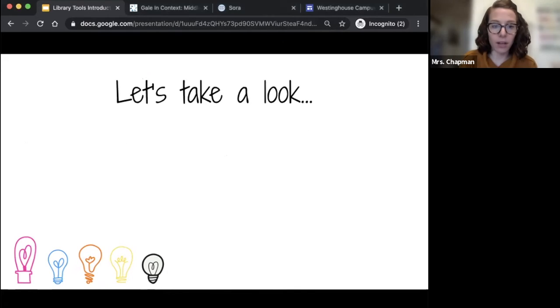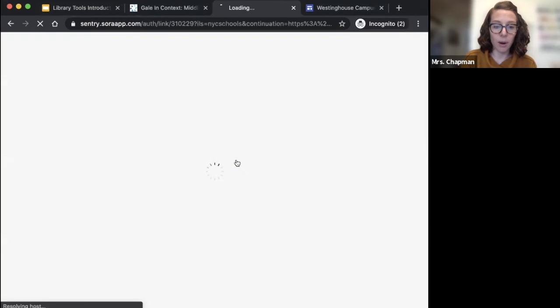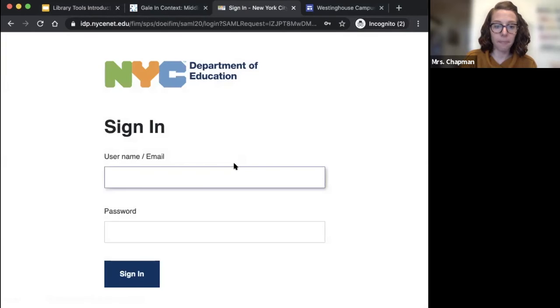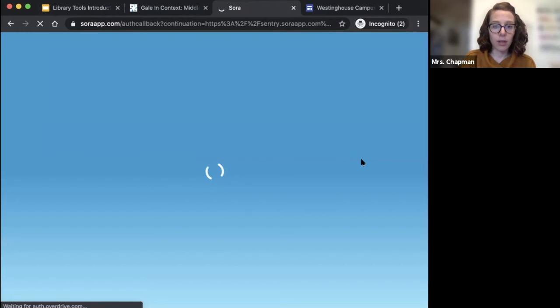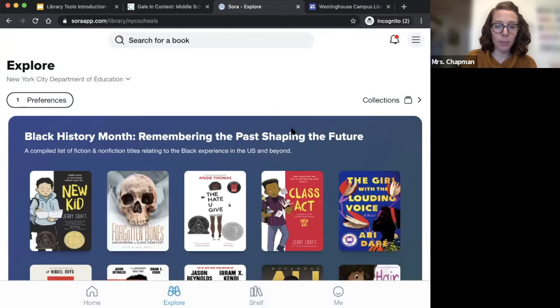So let's take a look. When you go to the SORA page, it will prompt you to sign in with your New York City Department of Education login. I have mine saved on my computer, and it will take me to the Explore page.